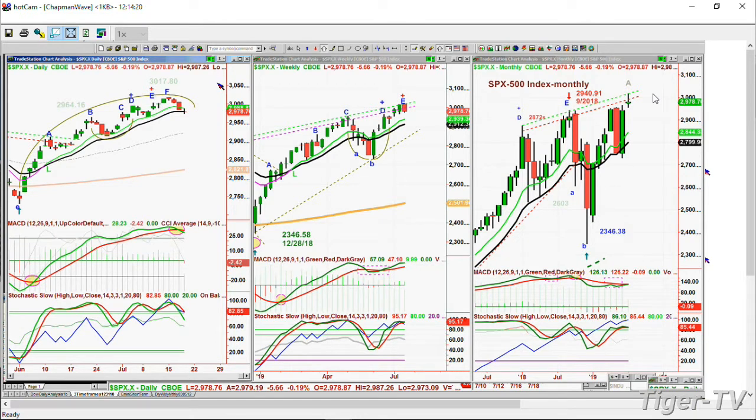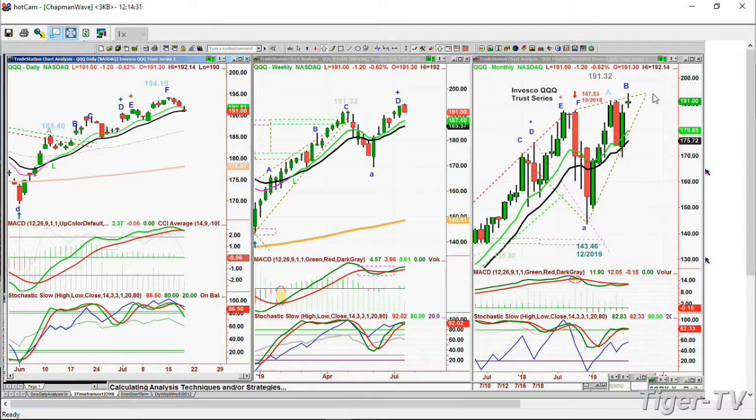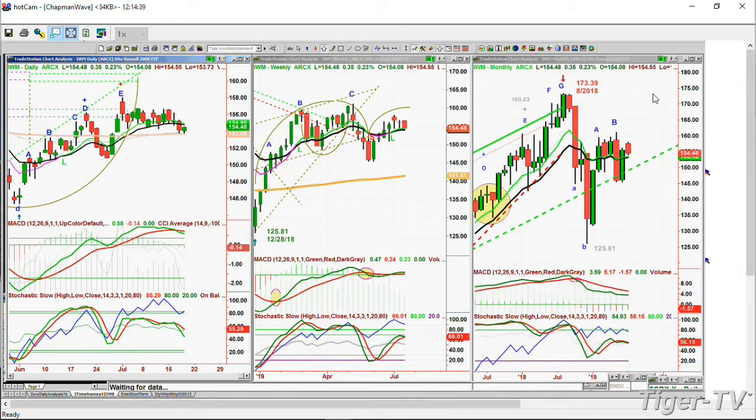So that made me a little nervous, coinciding with the fact leg F in the S&P, now a peak F, the QQQ peak F. Now, leg F at 194.19, now a peak F. The IWM made a D, I believe it was, an E, has gone sideways to down since then. That just makes me a little hesitant.